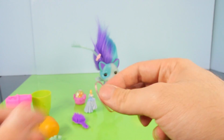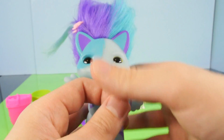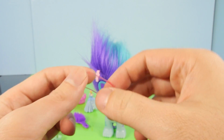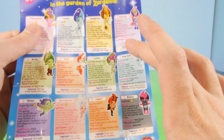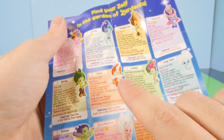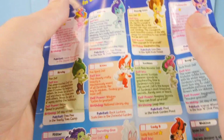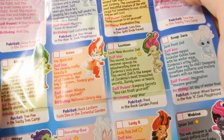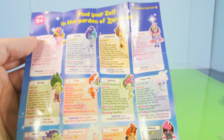Now one thing that I need to point out is inside of the package for our larger Catsby Zelf here, it did have this little hairband, and it also came with this piece of paper which shows, I believe, the other larger Zelfs. And the one that I was referring to, I guess, is the Kitsu, the Fox Spirit Zelf. That was the one that I was trying to decide between that one and this one. So maybe if you guys want to see a specific Zelf, we can try to do that for you.